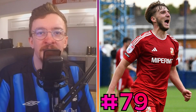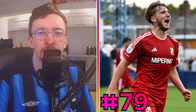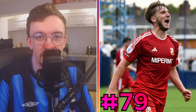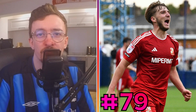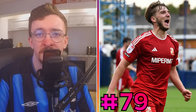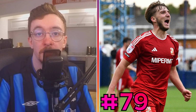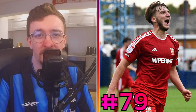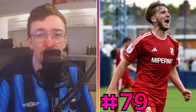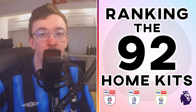Swindon have returned to Adidas after over a decade away and have been given what looks like the Campeon 23 template in the red of Swindon Town, so that's decent at least. It's a decent template, but is a far cry from the seemingly bespoke designs they've been getting from Puma last season, which is very strange, but here we are. It looks alright though, but at the end of the day, it is just a template with a badge, so you can't really say much about that, to be fair. And then in 78th place, we've got Middlesbrough.